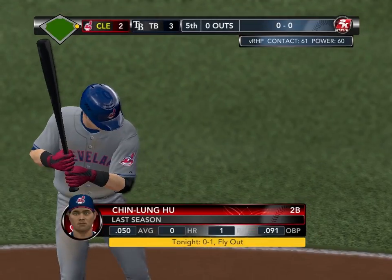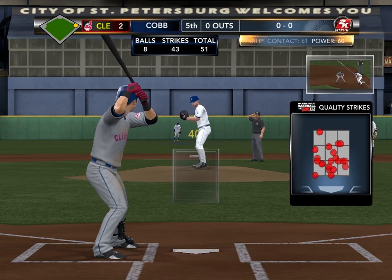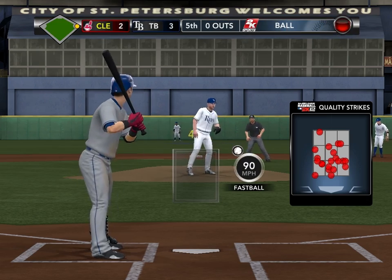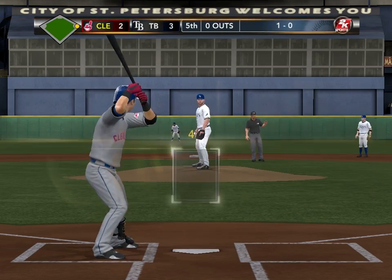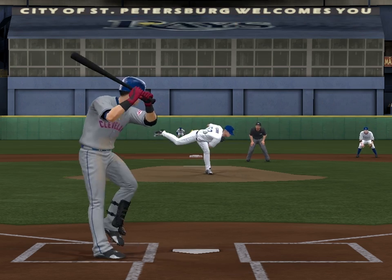How's he been getting strikes? Let's take a look at his approach today. Well, it's not an easy thing to do to keep the ball down consistently, but that's what he's done to have all his success in this one. Quality strike after quality strike, the ball down in the zones where the hitters hit the top of the ball. 0 for 1 thus far.